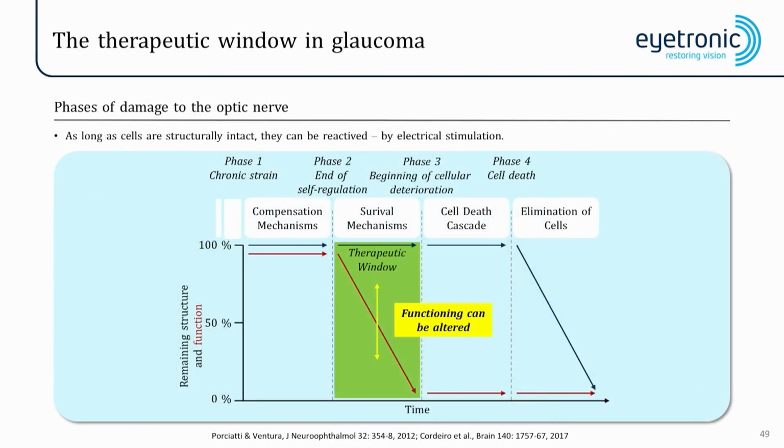Looking at the stages of deterioration of the optic nerve, we can observe 4 different phases of the decline in function and structure. You see the red and the black lines respectively representing function and structure. After chronic stress and compensation mechanisms in phase 1, as a response to chronic stress, we do see a survival mechanism setting in. During that stage, we still have structure, but we are losing function. We have a decline in metabolism, which then leads to phase 3, where you have the cell death cascade, and then finally apoptosis, so elimination of cells.